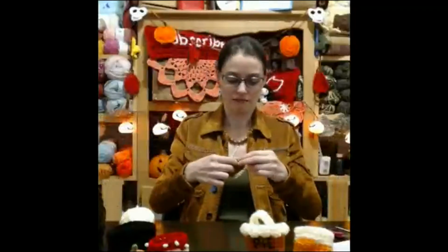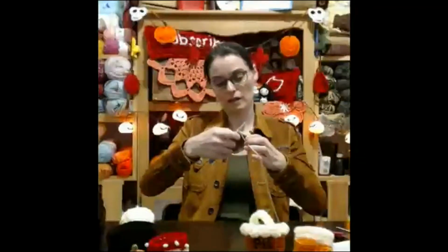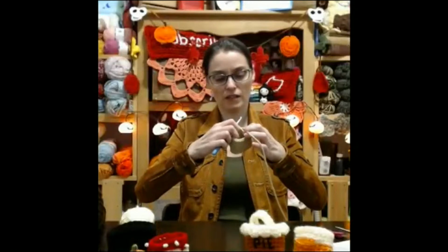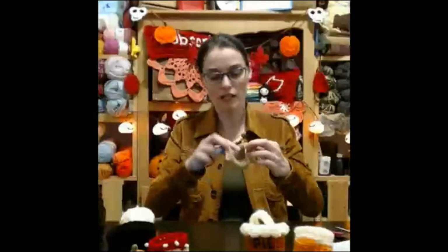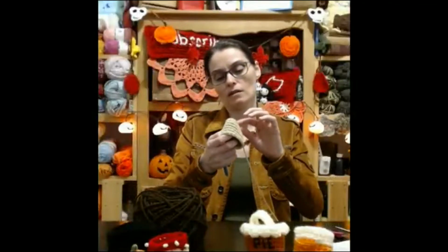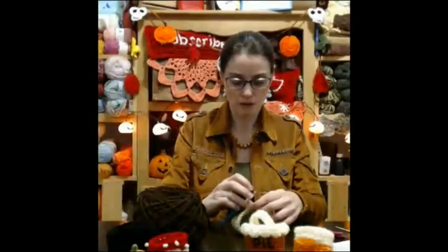This is great. Okay, what row am I on? I'm going so fast here, I have to stop and count. 1, 2, 3, 4, 5, 6, 7, 8, 9. Oh, I'm already done. I need to do a color change. Holy smokes, double check. 1, 2, 3, 4, 5, 6, 7, 8. Yeah, 8 rows. Boy, that happened fast.